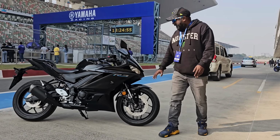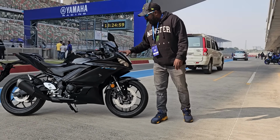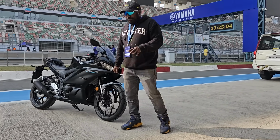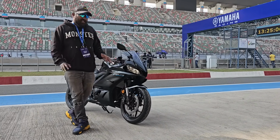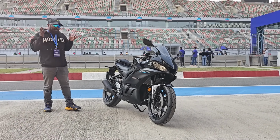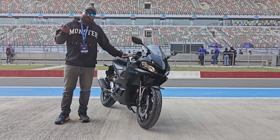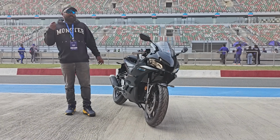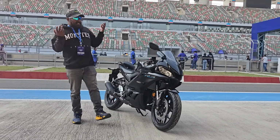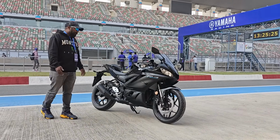And in terms of styling, you get LED lighting all around. LED headlamps look really good in black. Then you have LED turn blinkers. The tires are another important thing. You get Dunlop tires, Sport Max. I really wish we had gotten Metzeler's, because the chassis is so capable, the power plant is so capable, that it begs to be pushed harder. And for that, I think Metzeler's would have done justice, because I've owned an R3 with Metzeler's. And now the Dunlop does the job for you, but Metzeler's would have been a better option.